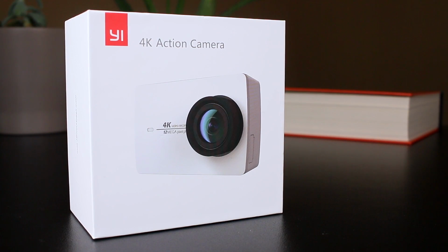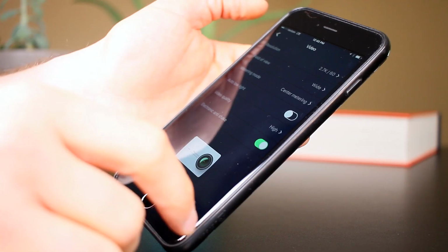As far as what's in the box, they keep it pretty simple. You get the camera, one battery, the micro USB charging or transfer cable, and the manual. A couple other features are the Wi-Fi and the app. The Wi-Fi is 5 gigahertz, so that means speeds up to 30 megabytes per second. And it connects right up to the Yi app, which is actually one of the stronger features of the whole product line of Yi.